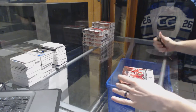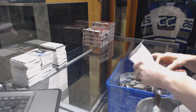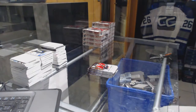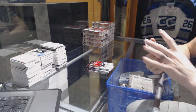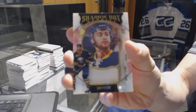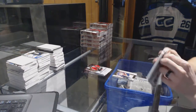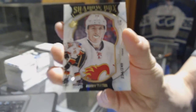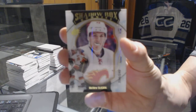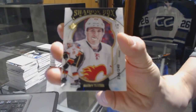Alright, box one. We start with a Shadow Box rookie jersey, number to 149 for the Buffalo Sabres, Justin Bailey. We've got a Shadow Box rookie card, number to 249 for the Calgary Flames, Matthew Tkachuk.